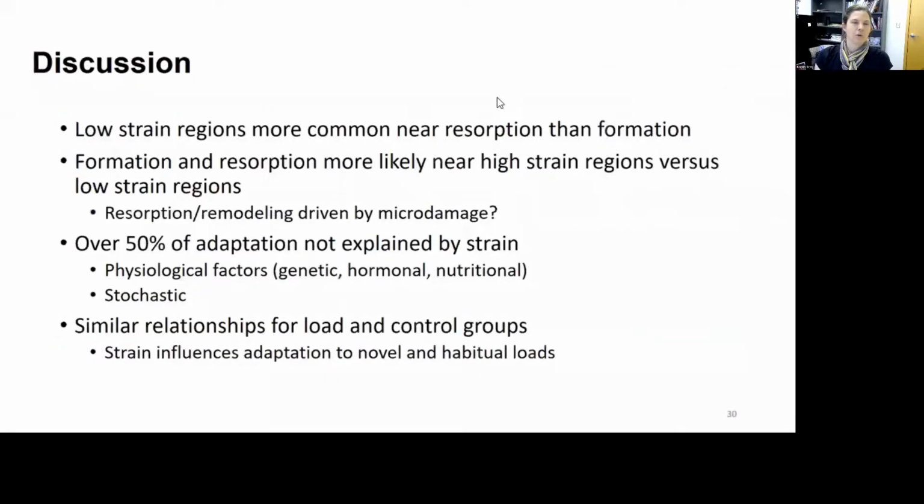Just to summarize, what we found when we looked at the microstructure is that low strain regions were more common near resorption sites than formation sites. We found that formation was more likely near high strain versus low strain sites. This relationship between resorption and strain was less clear, suggesting that low strains may drive resorption of unnecessary or unloaded bone, while overstrained regions, as well as overstrained regions with microdamage.